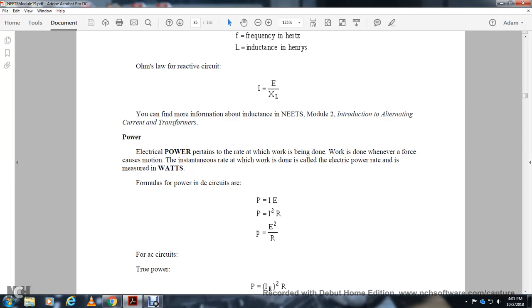Power. Electrical power pertains to the rate at which work is done. Work is done whenever a force causes motion. Power is the instantaneous rate at which work is done. Electrical power is commensurate with the watt formulas. Power in a DC circuit: power is equal to amps times volts, or amps squared times ohms, or volts squared over ohms.